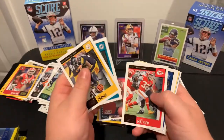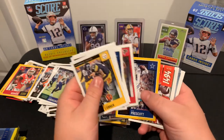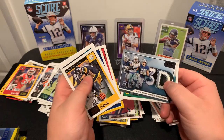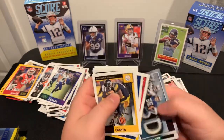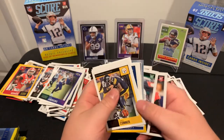James Conner, Howard, Matthew Woods, Donald, Grady, Dak going for that touchdown there. Nick Chubb. Speaking of Dak's team, you got Lawrence, Smith, and LVE, Jake Breland, Cam Akers, and Jacob Fromm.